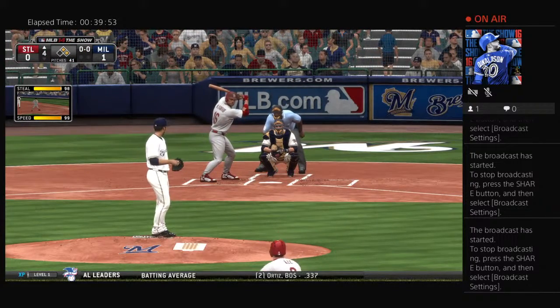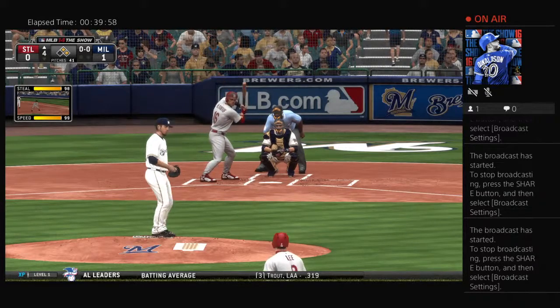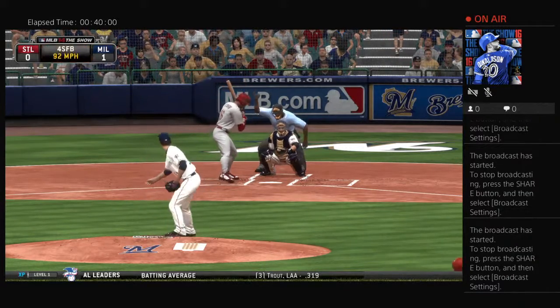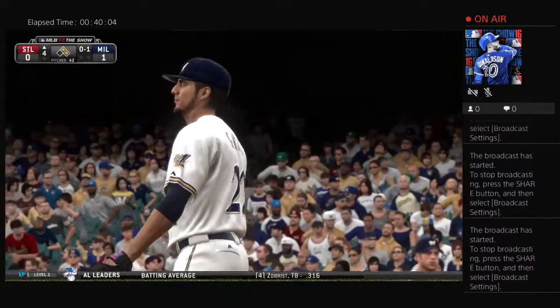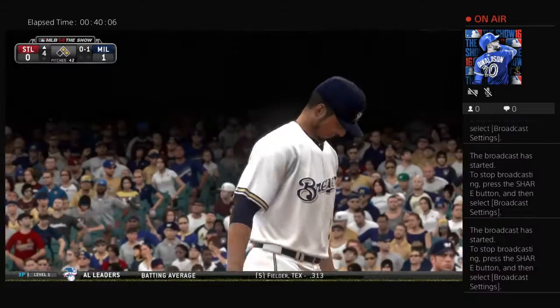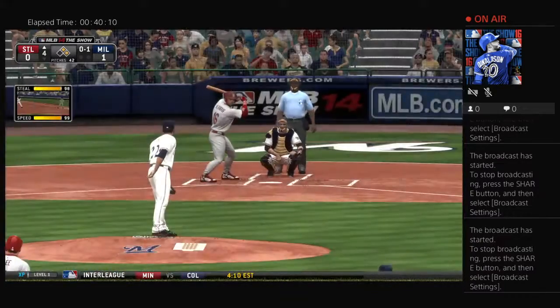Get him down. Don't give up the run. Called a strike on the outer half, 0-1. Now with 2 on, nobody out, you've got to be thinking strikeout or double play out there on the mound. One or the other is what you really need.